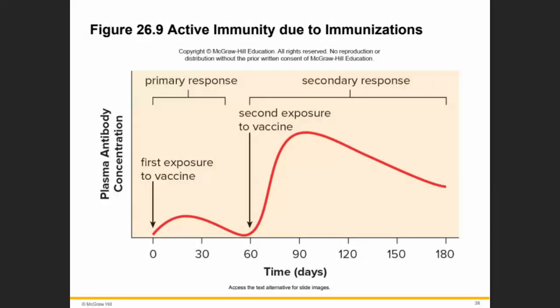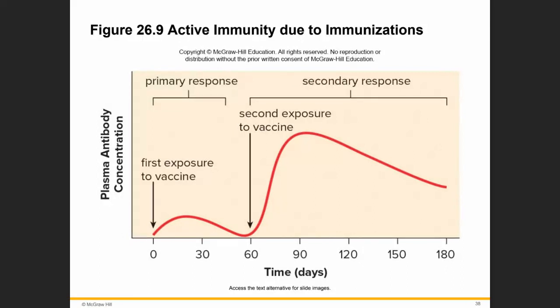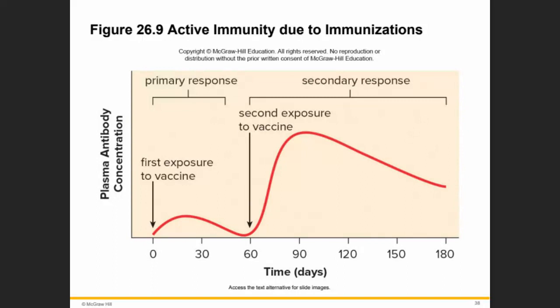Here we have the plot of the primary and secondary response of an active immunity due to immunizations. The graph plots plasma antibody concentration on the vertical axis, and the time in days from 0 to 100 on the x-axis. The first response to the vaccine is at day 0. The second response is at day 60, with the concentration of plasma antibody higher. If you look at the peak, it's at day 90. So the second exposure to the vaccine is giving me better antibody concentrations.